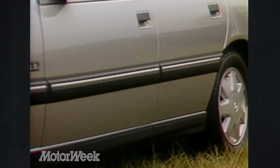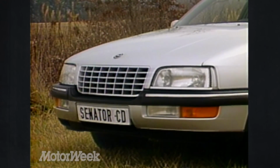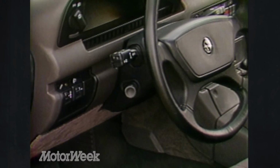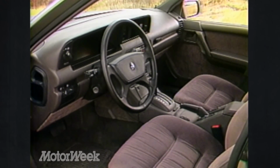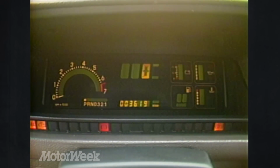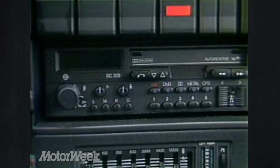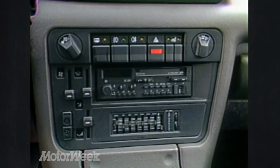But if you don't believe the Senator is intended for U.S. sales, then look at this crash-absorbing integrated front bumper. Inside, it is much like other German sedans, with well-bolstered seats and purposeful, if not dressy, accommodations. But here's something that will please many American tastes: a digital dash. With the exception of the radio buttons, the Senator's controls are made for easy eyes-on-the-road operation.